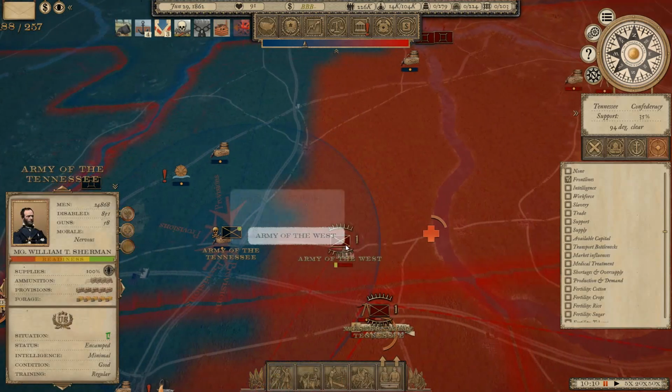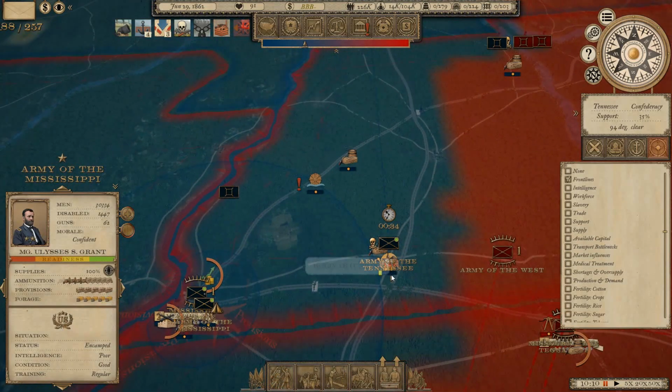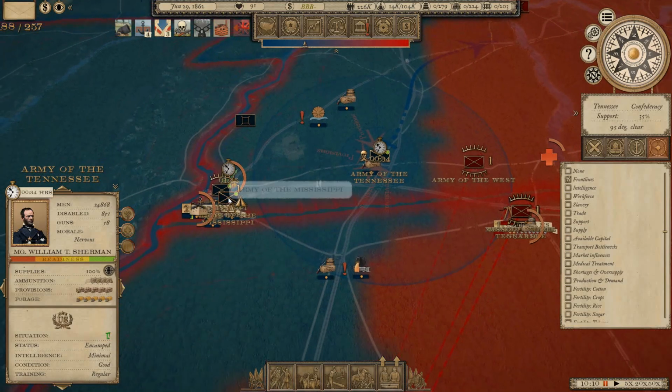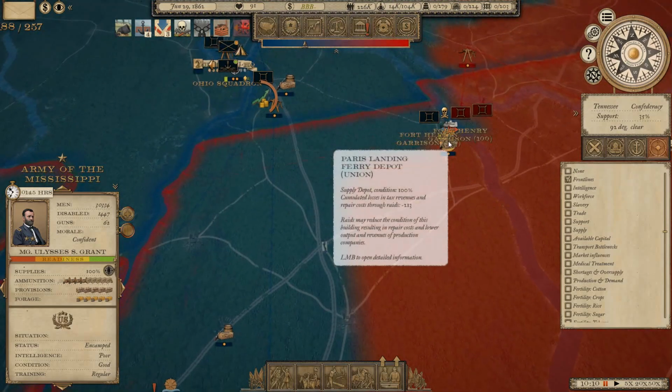Right, so what I'm going to do, I'm going to move Sherman up here and move Grant where Sherman was. Both these armies are roughly 25,000 for Sherman and about 30,000 for Grant's force. So we're going to swap them around. There's supply right here at Paris Landing.